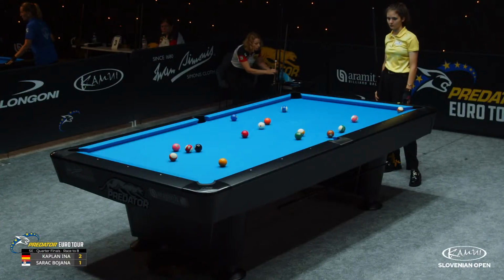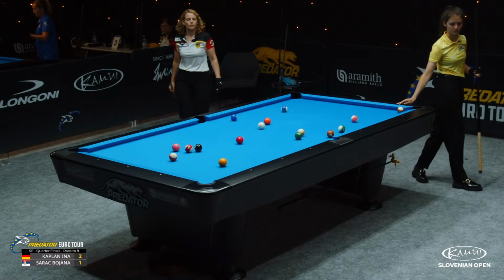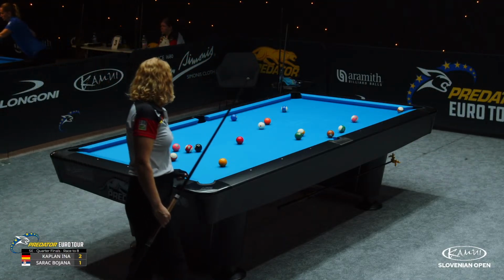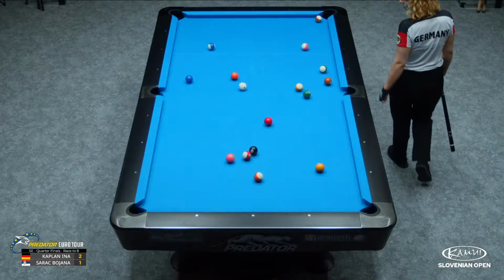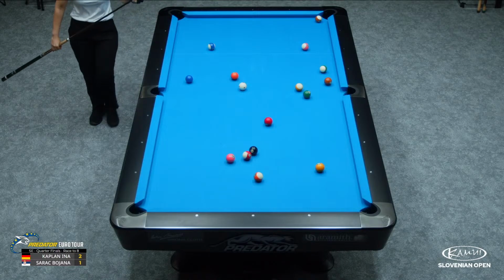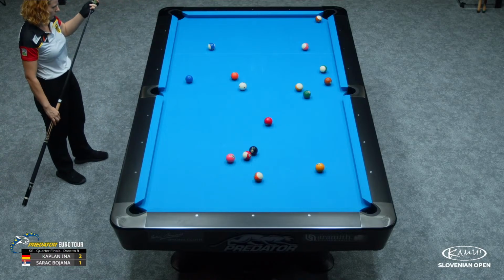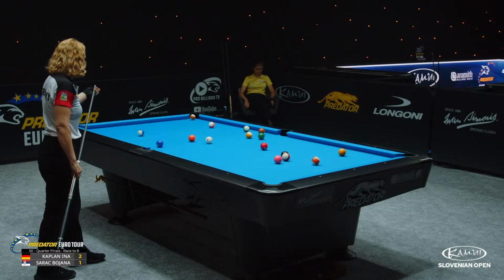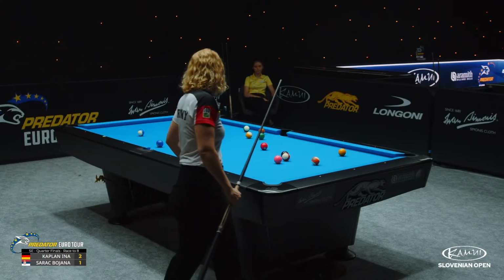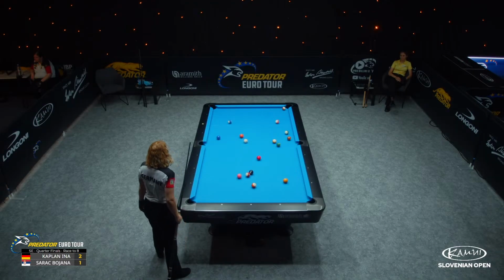If you paid close attention, the cue ball went really close to the middle pocket, which is an indication that she did not hit the first ball full in the face or full enough. So yes, I'm sure from her point of view she might feel a little bit disappointed or maybe even unlucky, but in all honesty, the cue ball did not hit the first ball full enough.